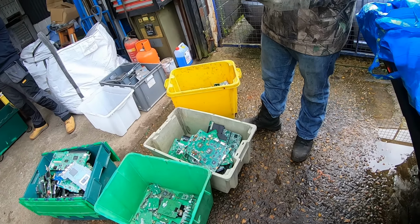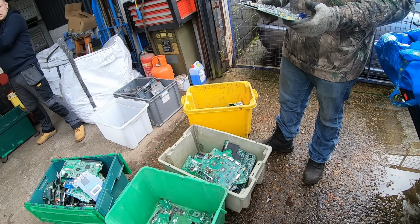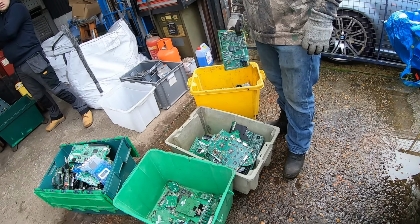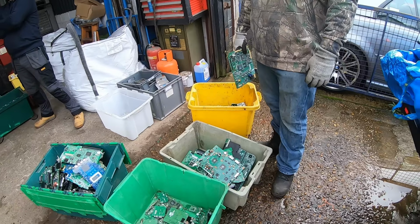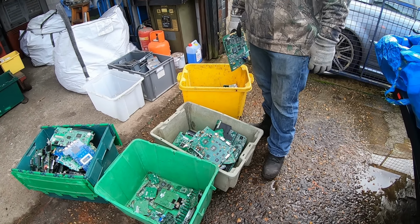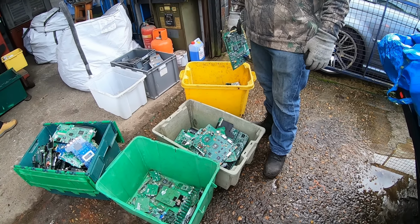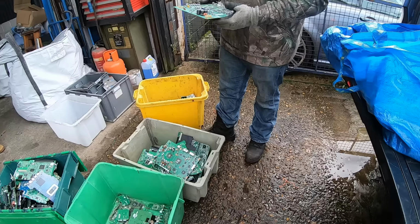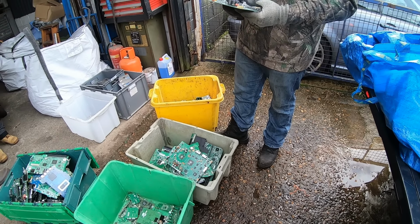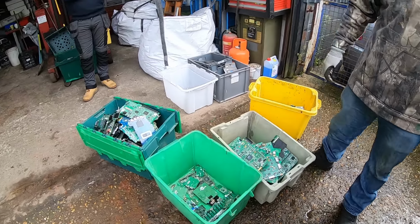That'd be great, because the little hard drives I find a real pain, and I might prefer to just bring those whole. Whole hard drives, as long as they're not damaged, punched or crushed, you're probably looking at around £600 a ton. But obviously if you take them apart, you get your bits and pieces out. It depends on my contract whether I have to do that or not, and where I've got them from.